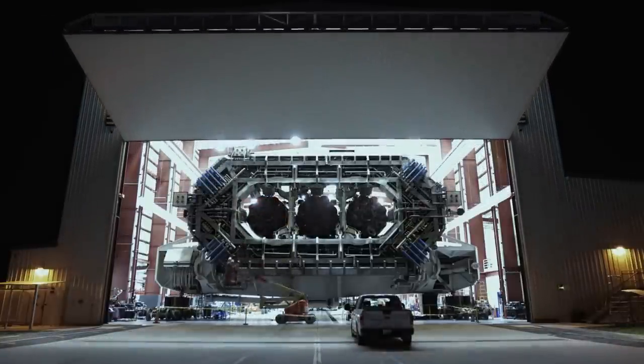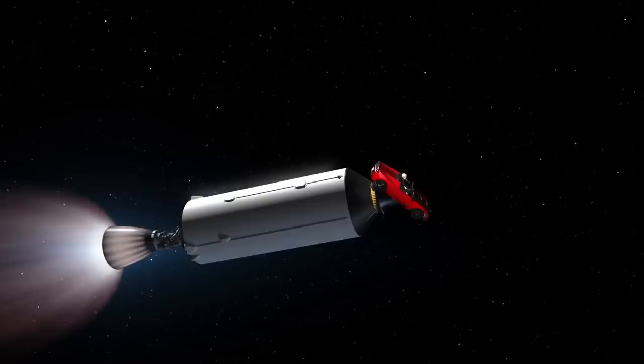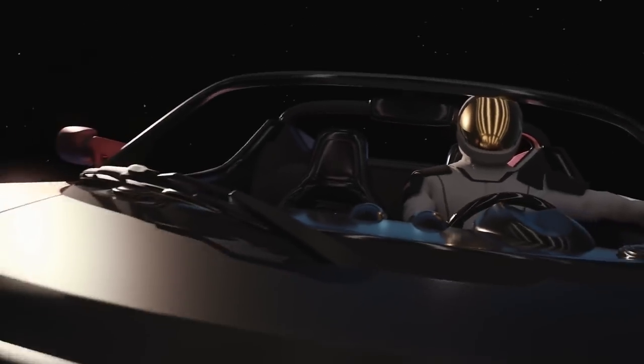To test the vehicle's capability, Elon decided to take to Mars his own sports car, the Tesla Roadster, as a dummy payload carrying a dummy human dubbed Starman.